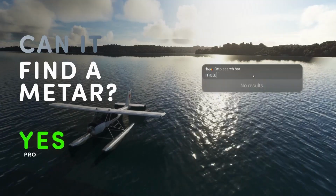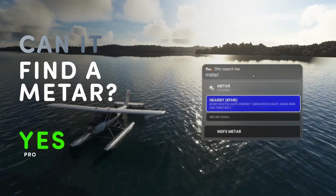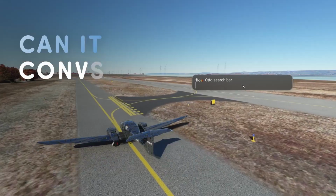Flow is not 100% VR compatible yet, there are some limitations, but Parallel 42 is working on it.